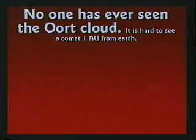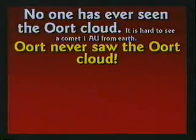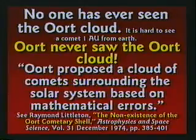Real close to 0, right? Not much, right? Now, no one has ever seen the Oort cloud, of course. This is all theoretical. Oort never saw the Oort cloud. He made it up. He hoped it happened. He thought it might be there, but he does not know that for sure. Now, Oort proposed this in the 1950s.